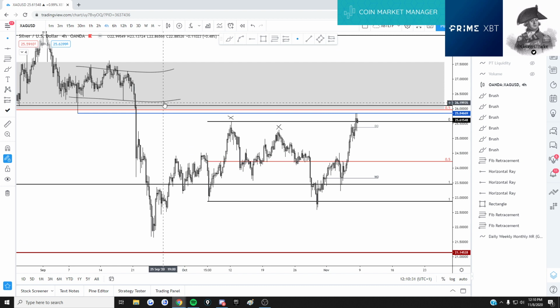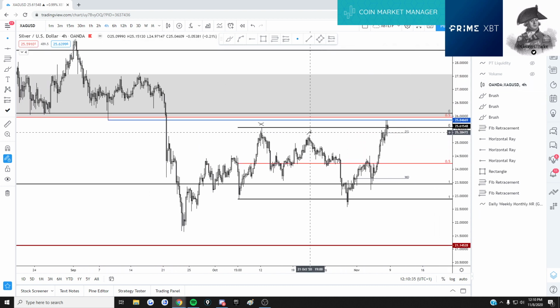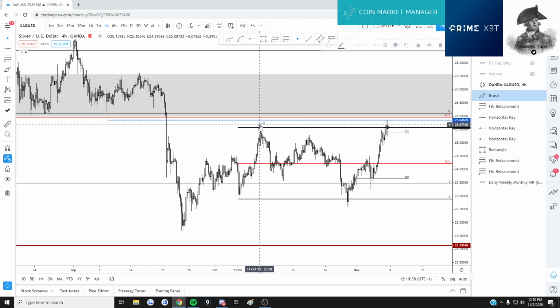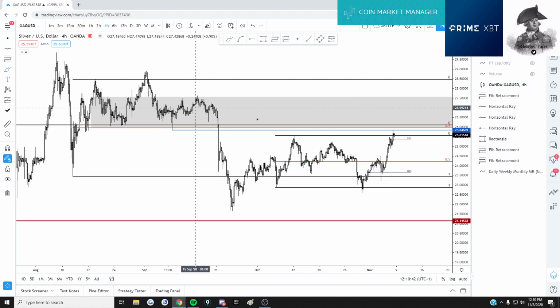I closed it, didn't want to hold over the weekend. So what I'll be watching next week, we did sweep the highs right now into some very key and pivotal levels. So what's the long trigger?